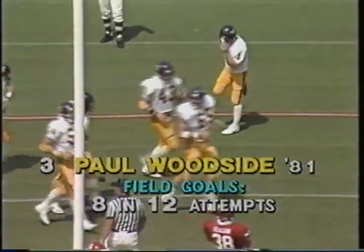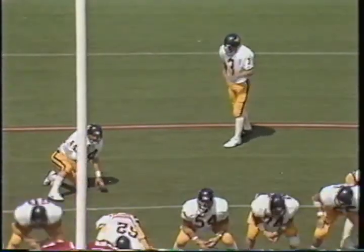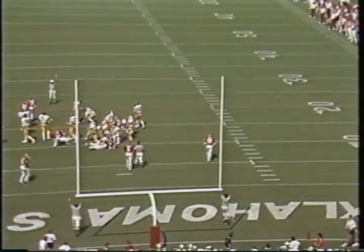There have been so many good ones down here. Probably the best I've seen is a guy by the name of Rod Shoate. And they compare Shipp and Benson, both of these guys, with Rod Shoate. Woodside now will be trying a 26-yard field goal. It's plenty long, and he's got it.